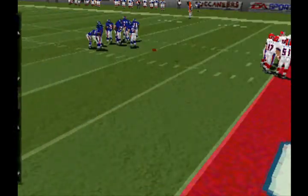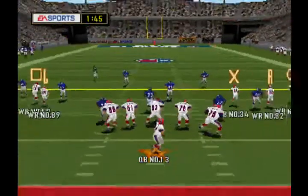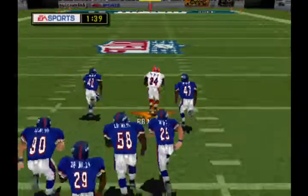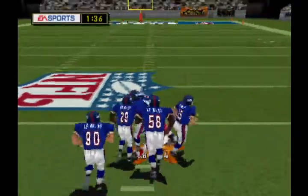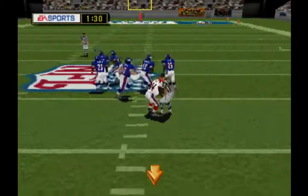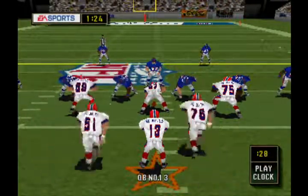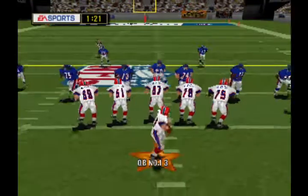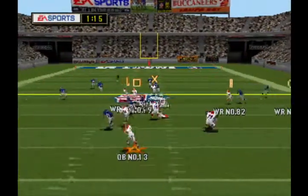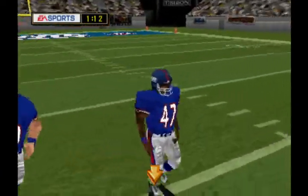Second and ten. Down the middle. Pass is complete. Number 13 threw that right on the money. He put the ball exactly where it needed to be for the receiver to make that catch. New York comes out on a nickel package. Heaves one long. It's knocked away.